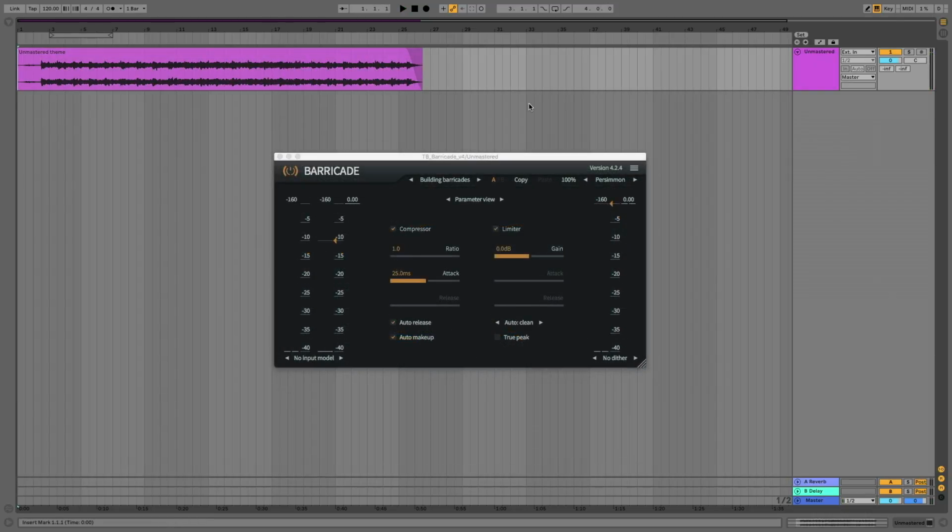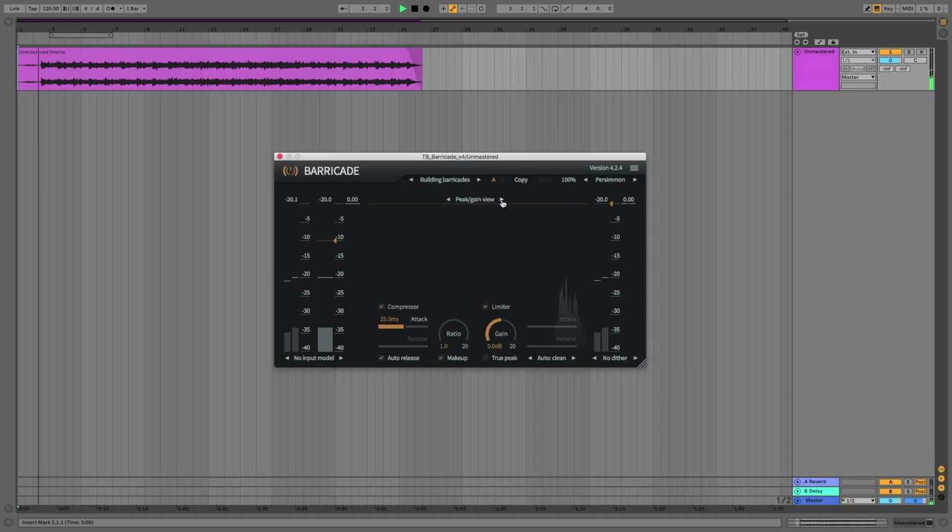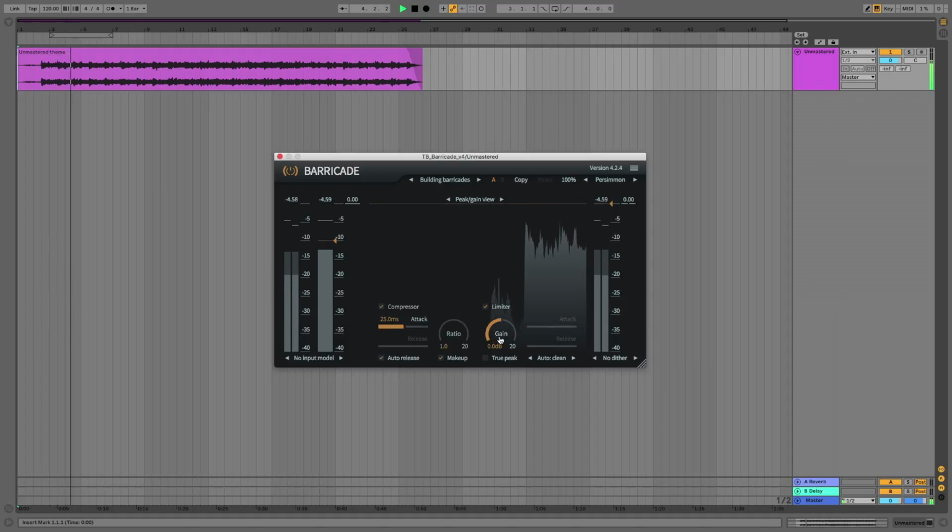So Barricade is a relatively straightforward mastering plugin. It's got a few interesting tricks up its sleeve. Let's play back an unmastered track now. We'll set the view to peak/gain. We can see our track here, and we can turn up the gain to reduce the dynamic range. Gain reduction happening up here.